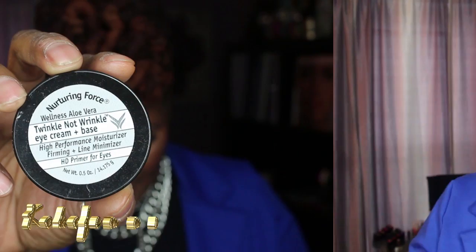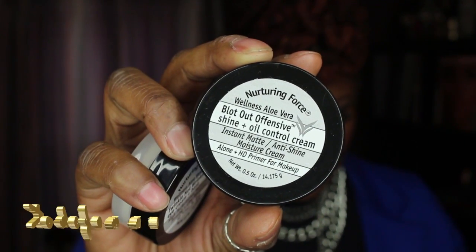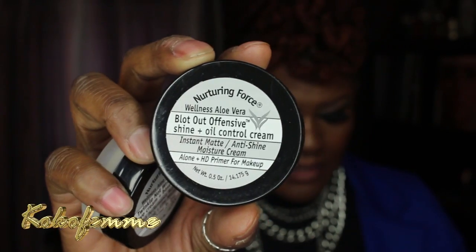I'm a huge fan of Nurturing Force, and they are a small company, but they're getting better, and I'm so excited that they had an awesome deal. So I got all of this stuff for $50, okay? And if you know Nurturing Force, their products are kind of pricey, but they're good, but they're pricey. I love to use Twinkle Not Wrinkle Eye Base. In the summer months, I love to use this Blot Off. Oh my God.